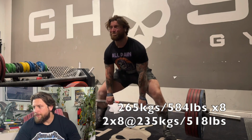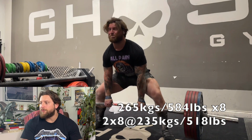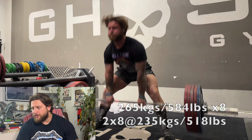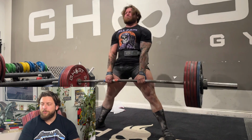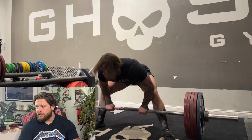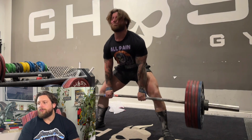Now we've got my top set of 8, my volume set, 584 pounds for 8 reps. I've done it quite a bit more than this. I've done low 600s, 606 maybe, for 8 reps. Like I said, this is a lighter block, and so I want to keep the weight manageable, something heavy, something that's going to challenge me, but not something that is going to be super difficult, so I can come back into week 1 feeling pretty good and ready to train again.